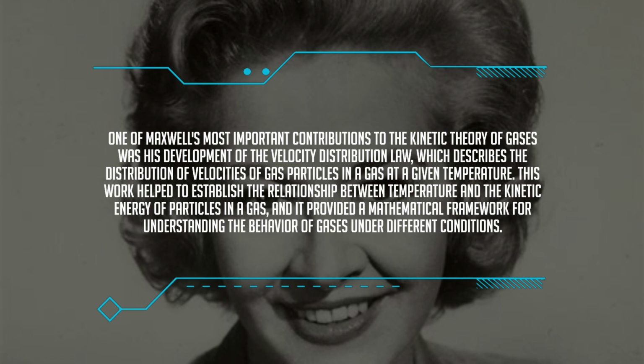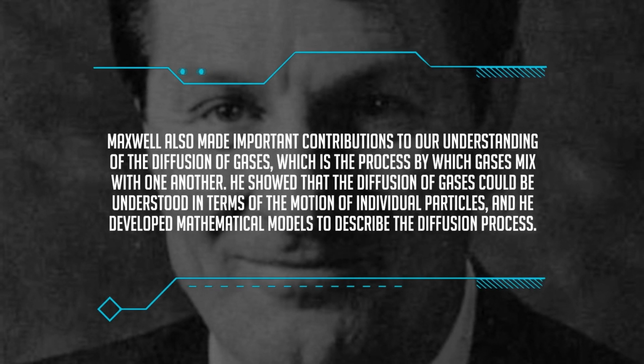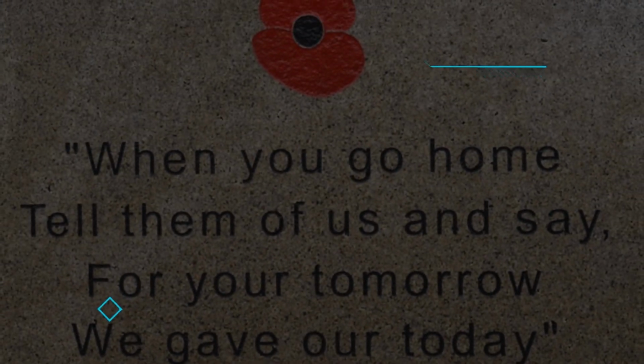This work helped to establish the relationship between temperature and the kinetic energy of particles in a gas, and it provided a mathematical framework for understanding the behavior of gases under different conditions. Maxwell also made important contributions to our understanding of the diffusion of gases, which is the process by which gases mix with one another. He showed that the diffusion of gases could be understood in terms of the motion of individual particles, and he developed mathematical models to describe the diffusion process.